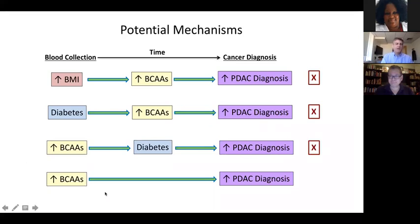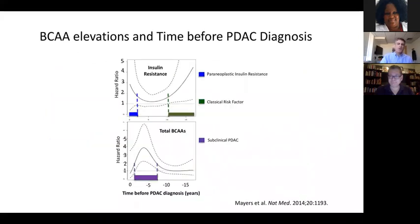And so as we were starting to think now about taking this into the lab and trying to study in model systems how this worked, we also began to think again about time. And it's a very nice feature of these cohort studies that because the samples are drawn at a fixed point in time, but people get their disease at variable points in time after that, you actually have a large gradation in time at which the sample was drawn before the cancer diagnosis. In the same way we could think about markers of insulin resistance in this U-shaped curve, in terms of time before diagnosis, we could also think about this in relation to the amino acid elevations that we had seen.